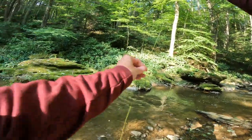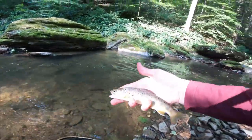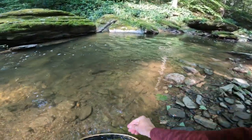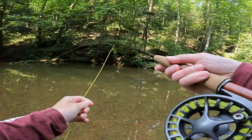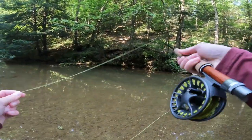It's like a little brown. Yep. There we go. Just a little guy, but much welcome. Love him. He took it right under that rock there. Drifted right under there. He took the hares ear. I could see there being a trout in here, but could also just see it being loaded with creek chubs.